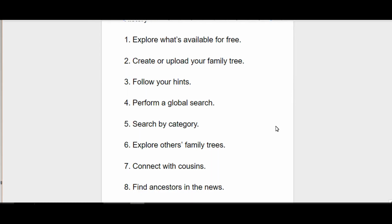And the next one is connect with cousins. That's not as difficult as it may sound. A lot of times I've been able to find a lot of cousins on Facebook, and a lot of people may not think of Facebook as being a genealogy research site, but really it is. For instance, I was looking for a family named Lawrence. So I just went on Facebook and put in Lawrence, and a bunch of names popped up. And I said, okay, then I know the family I'm looking for.